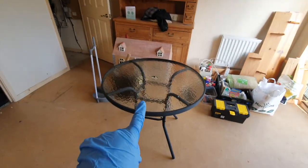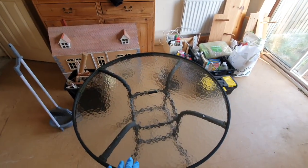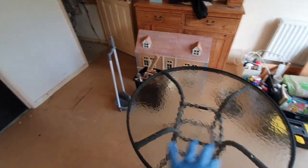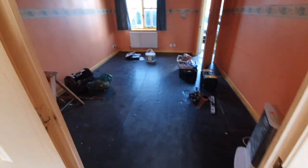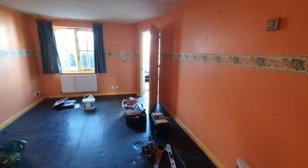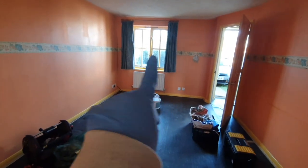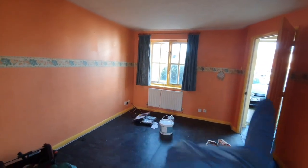I brought the garden table in, because we haven't got a table. Nathan's dad and stepmom are coming around in a minute, and they're going to bring us lunch, so I thought at least we have something to put that on. In here, I've gone around every room and cleaned all the skirting boards, and dusted the walls and around the windows. We're keeping these curtains up just for privacy, really.